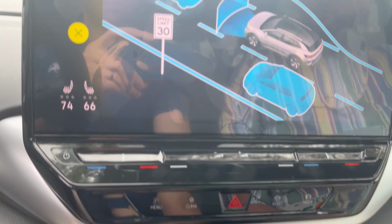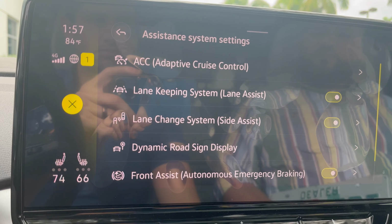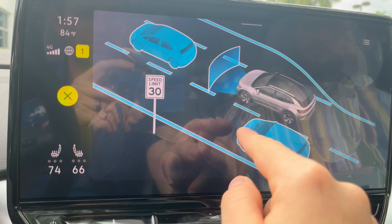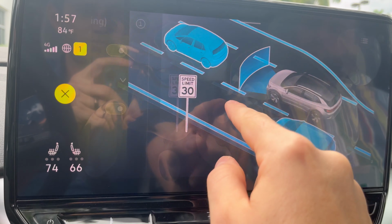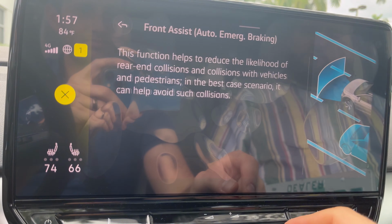The driver assist features are actually really well implemented. You can kind of see a list of all of them here. You can toggle them on and off, but I really like how you can display in this little cartoon, kind of select the lane lines to turn lane assist on and off, and the front emergency braking as well by clicking that little area in front of the car. So it's just very intuitive the way that they designed all of this.